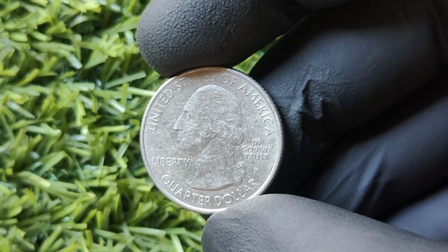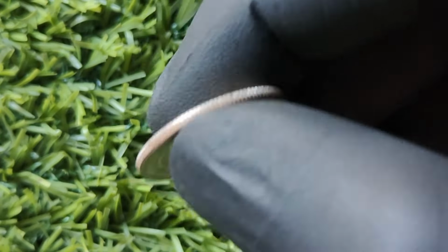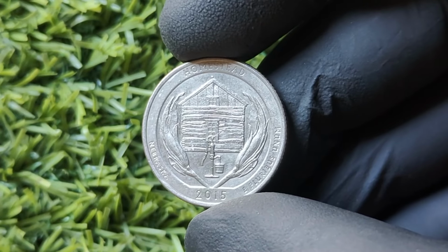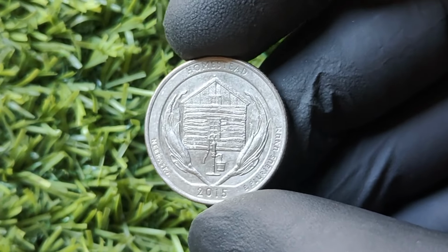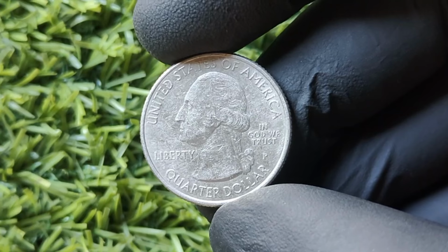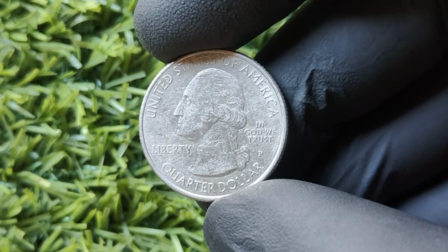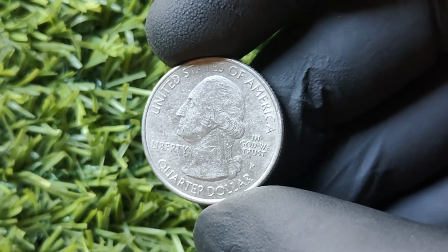But what if I told you that one little 2015 quarter with a tiny little P Mint mark might be worth a life-changing $6 million? Yeah, not $6, not 60,000, $6 million. Sounds bonkers, right? I know, but stick with me because this isn't a joke. We're talking legit rare coin treasure, and if you're not checking your change, you might just be walking past your retirement fund. So grab your coffee, your magnifying glass, or that dusty coin jar under the bed, and let's talk about the 2015 P Mint Mark State quarter that's making headlines and breaking piggy banks.